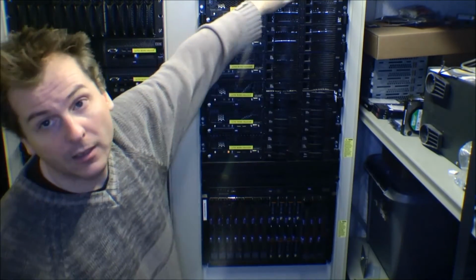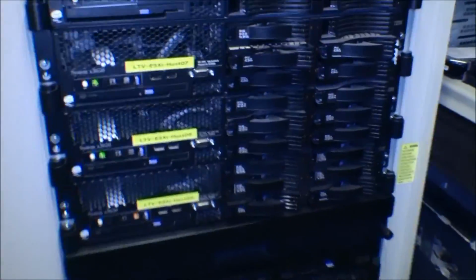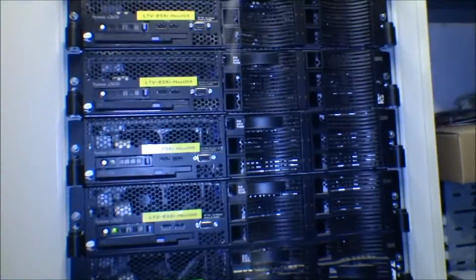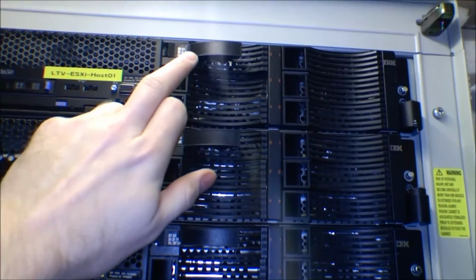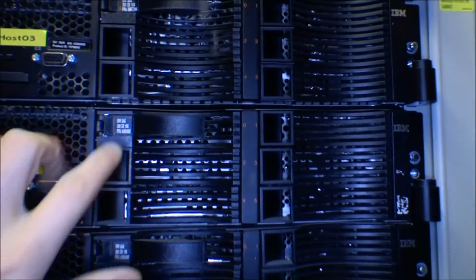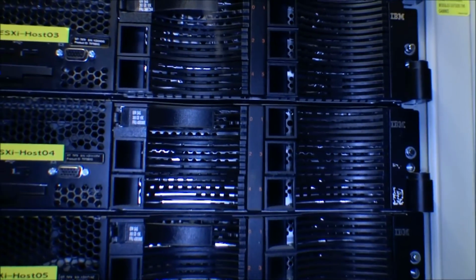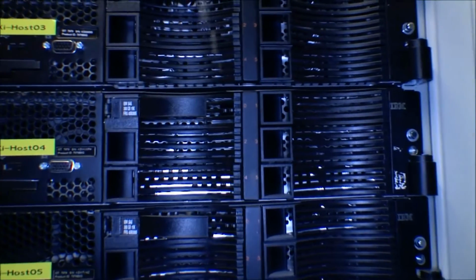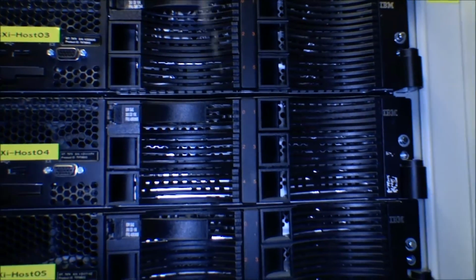And up here, how far can you see? Let's get the camera. All these servers only have 1 drive each. It is a 300 gigabyte drive, and that was the largest disk that I had available to me at the time.